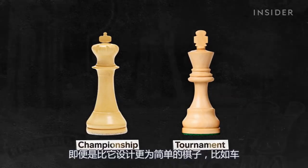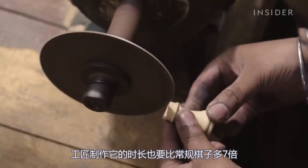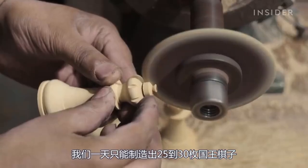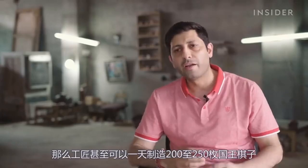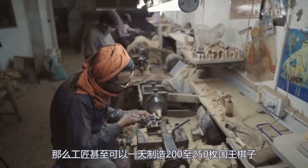Pieces with even simpler designs than that, like a rook, take these artisans 7 times longer to produce compared to regular chess sets. If the chessman is of a championship set, then we are only able to make 25 to 30 kings in a day because it's a very special design. If we are talking about making chessmen for tournament players, which are used in vast quantities, then a carver is even able to make 200 to 250 chess kings in a day.